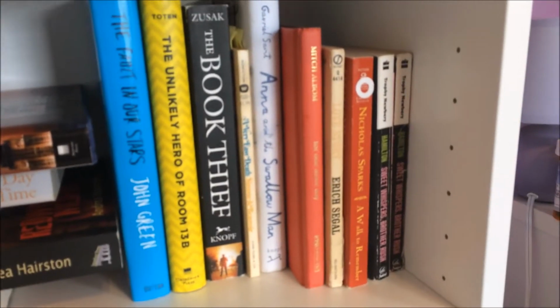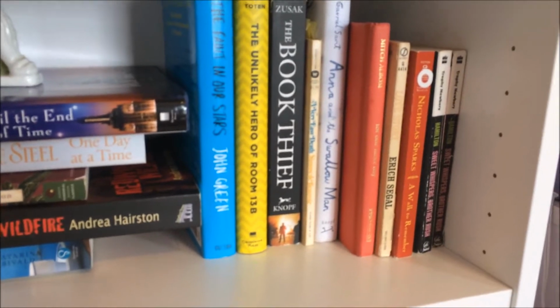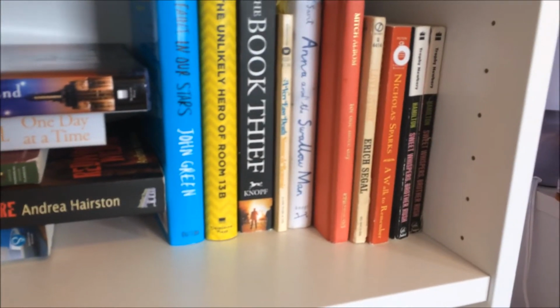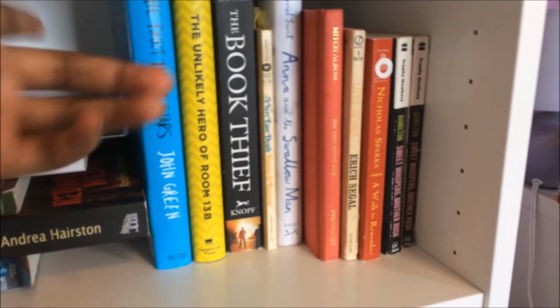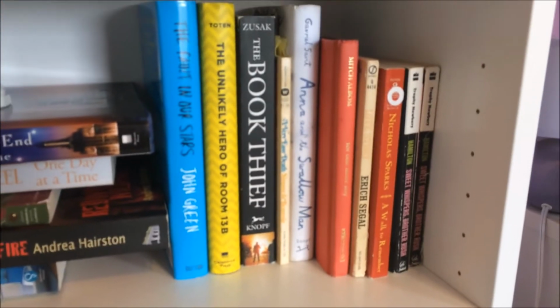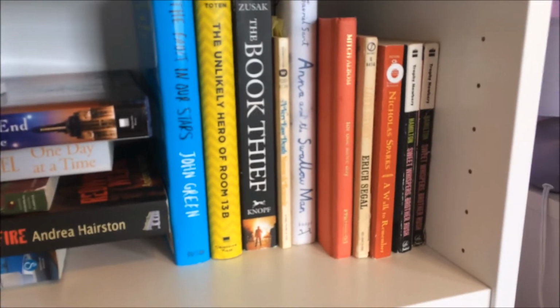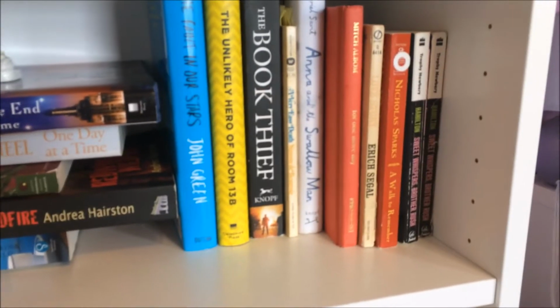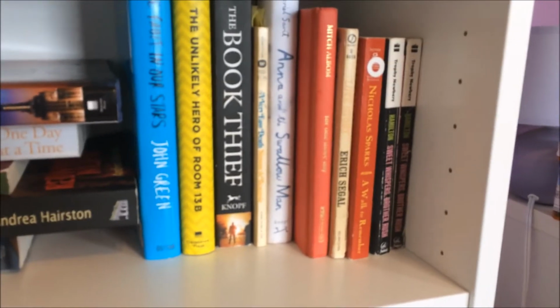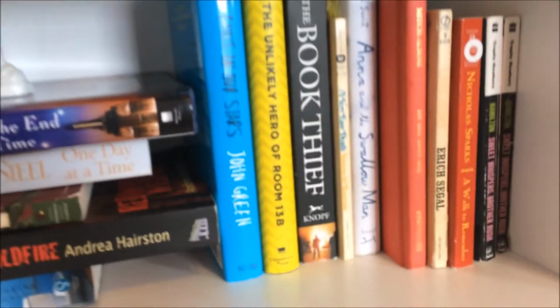And this is the tearjerker section. So these are the books on the shelves that are guaranteed to make you think, make you cry, just all the feels, basically. The Fault in Our Stars, of course, The Unlikely Hero of Room 13B, The Book Thief. We also have Anna and the Swallow Man, For One More Day by Mitch Albom, Love Story, duh, A Walk to Remember, duh, and then 2 copies of Sweet Whispers, Brother Rush. I told the story of why I have 2 copies, so I won't get into that here.